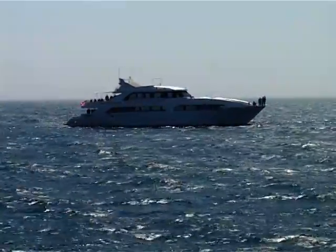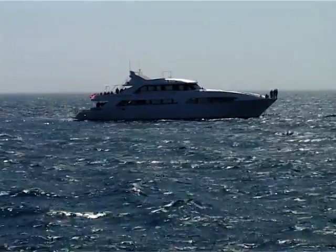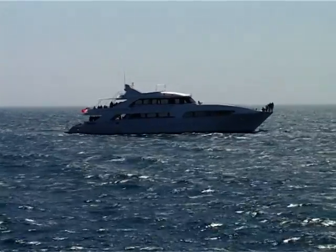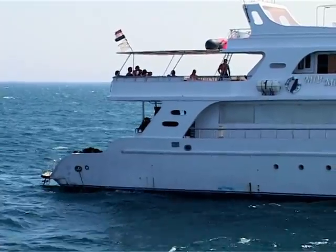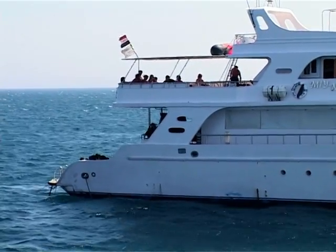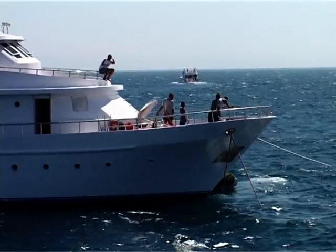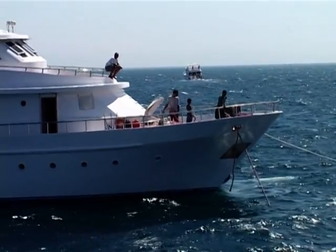An hour later, I was watching another boat arrive, full of divers. Officially, the British government has banned all diving on wrecks that are declared war graves, including the Thistlegorm. But that ban has never been enforced. Watching boats come and go here, one can only wonder how much longer they will look the other way.